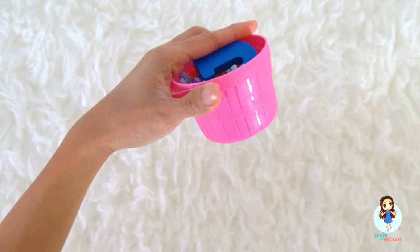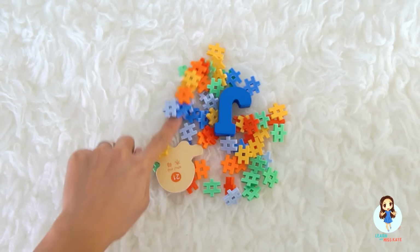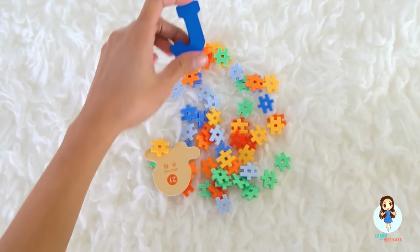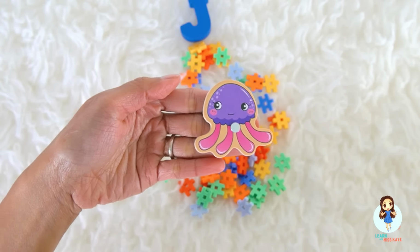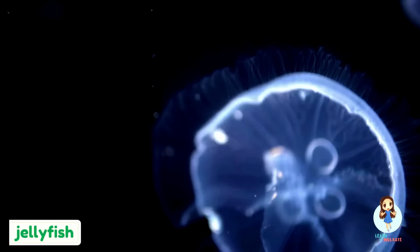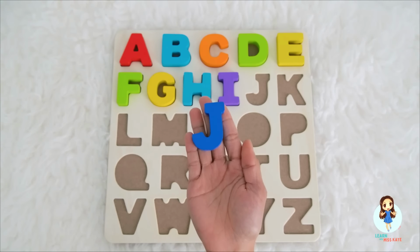I wonder what's inside this pink basket. Can you see the letter? It's the letter J. J. And we have jellyfish. J is for jellyfish. This is the letter J.